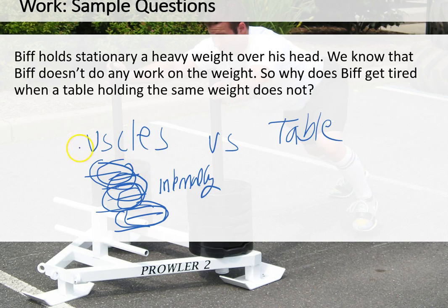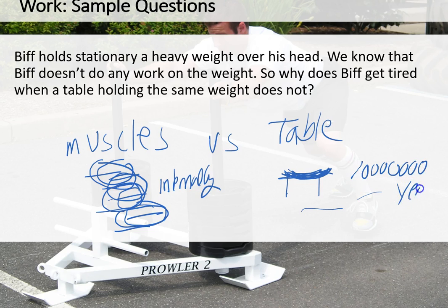But what's happening is you are not doing any of that work on the weight. You're not making it get any higher or go any faster. Where the table, all it does is just flexes. The bonds are compressed. They don't fire, relax, fire, then relax. So the table just sits there with the bonds compressed, and it can do it for a long, long time. Thousands and thousands of years, unless the table's destroyed.